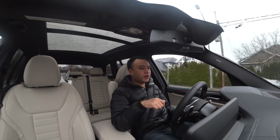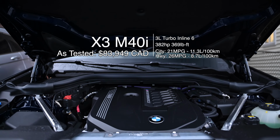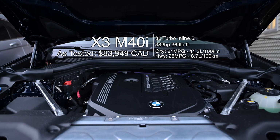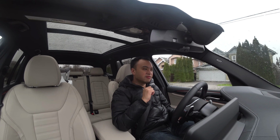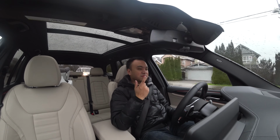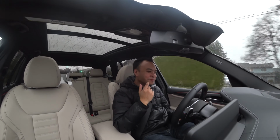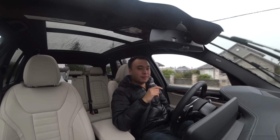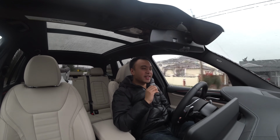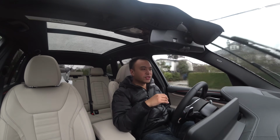As said, M40i, which means it has a 3-liter turbocharged inline 6, 382 horsepower, 369 pound-feet of torque. Of course, fed through all 4 wheels through xDrive. And, well, it's quick. It's really, really quick. 0 to 60 comes in at about 4.4 seconds.